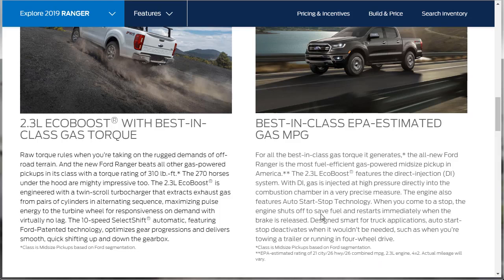And then up here, they were just finishing off telling us that the engine has auto stop-start technology. So when you come to a stop, the engine will shut off, and by the time you shift your foot from the brake to the pedal, the engine will start, right? And this feature will deactivate, such as when you're towing a trailer or running in four-wheel drive mode. So that's pretty cool.